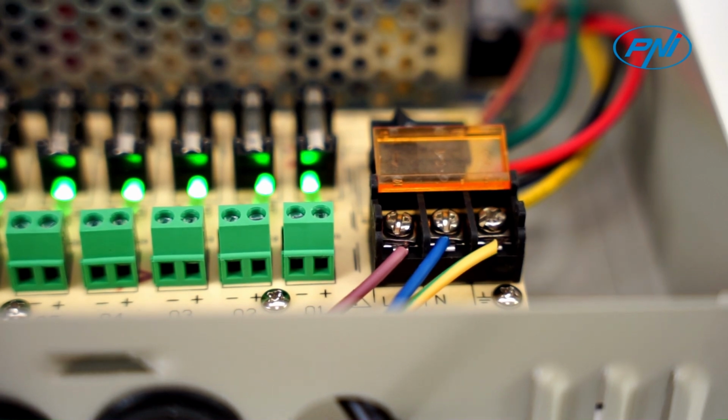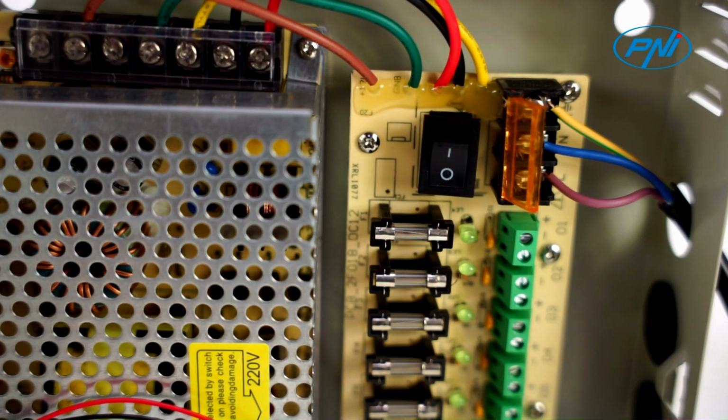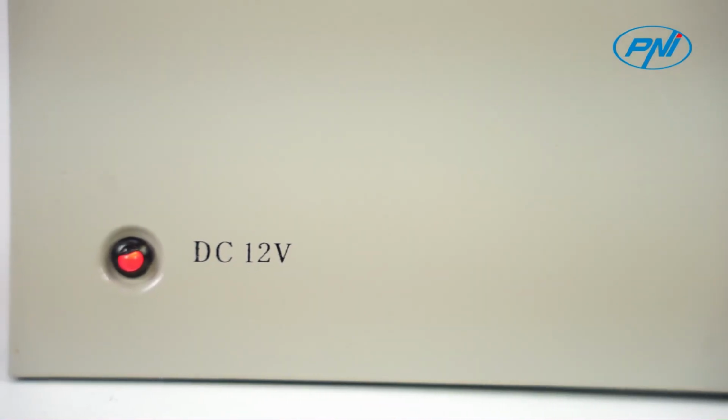The PNI STC15A voltage source can be used in access control systems, video surveillance systems, or in any application with consumption less than 15 amperes. The PNI STC15A voltage source is fed to the electricity network with a voltage of 230 volts AC.